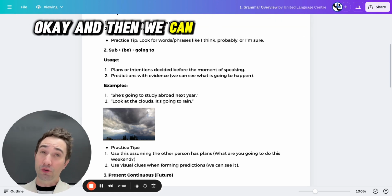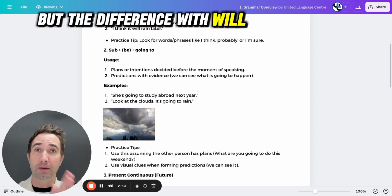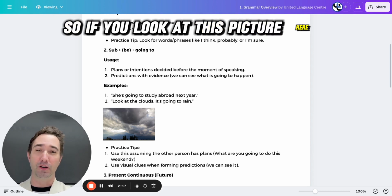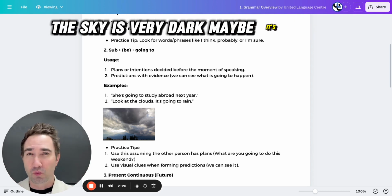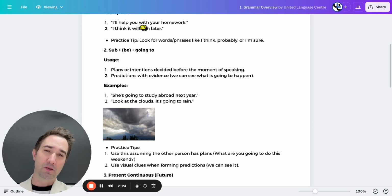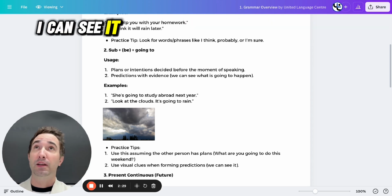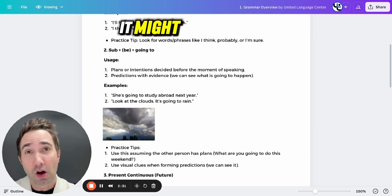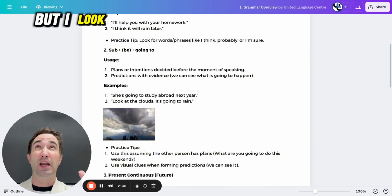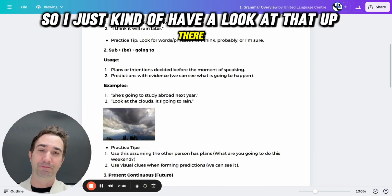Okay, and then we can also use be going to to make predictions, but the difference with will and be going to is that we have some evidence. So if you look at this picture here, the sky is very dark, maybe it's windy, sometimes we can even smell the rain, right? So I can say, oh, look at the clouds, it is going to rain. I can see it, I think that it's going to happen. It might not happen. That's why we still say it's a prediction. But I look at it and it's probably going to happen.